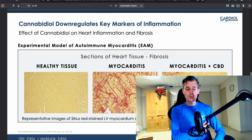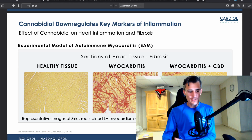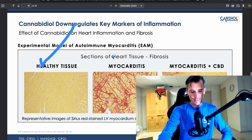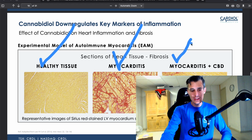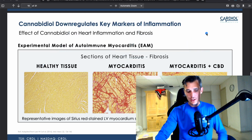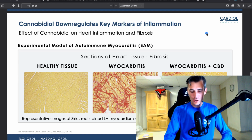The preliminary results from the CardiolRX trials have been very, very promising. So look at healthy heart tissue right here. This is a heart with myocarditis. Doesn't look very good. And then you add in the CardiolRX or the CBD, and the heart looks much healthier. So these clinical trials and these preliminary tests are looking very promising.